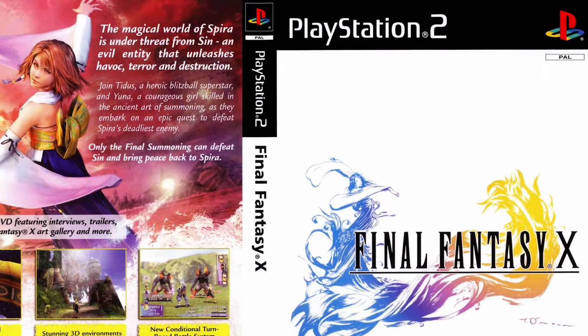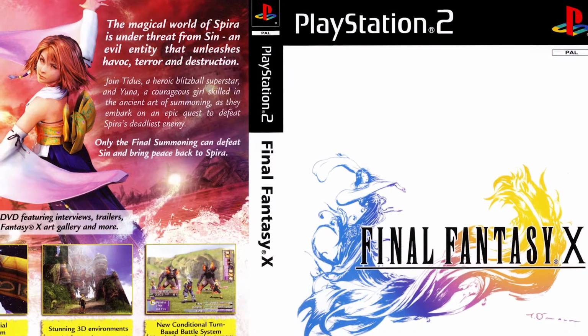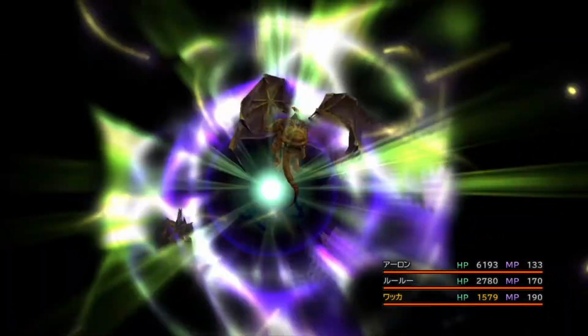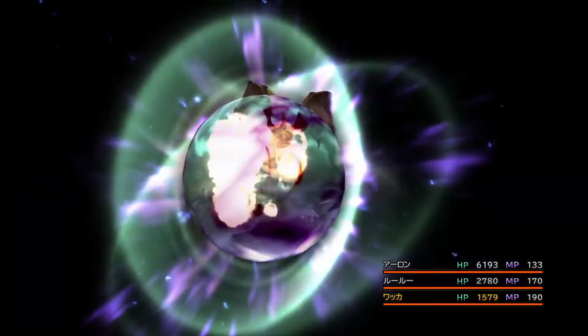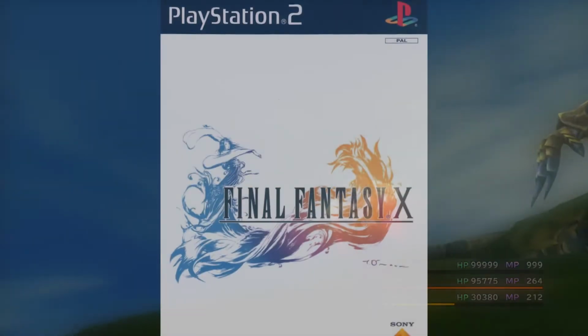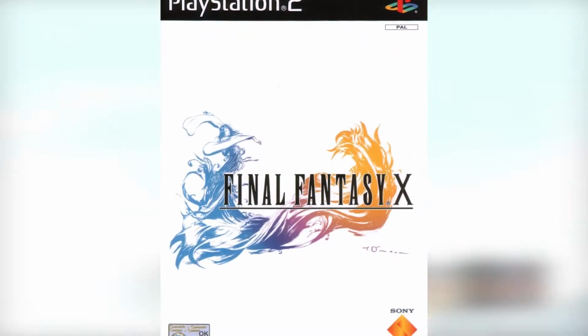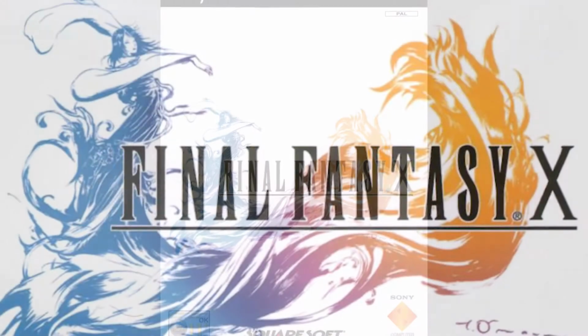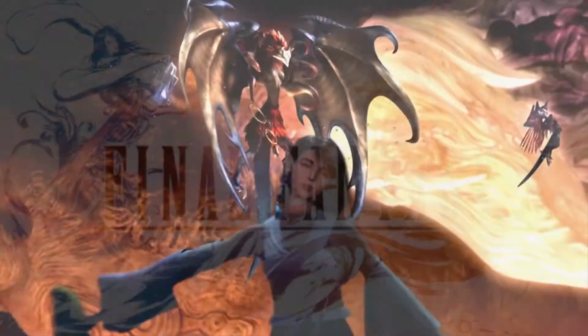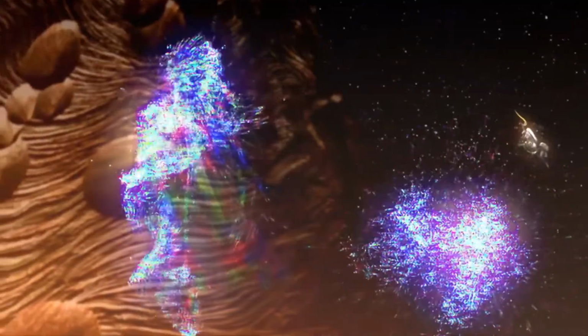Like, I remember as a kid walking into a game store and you would immediately notice Final Fantasy from a distance. If I'm not mistaken, there are 4 numbered or mainline Final Fantasy games for the PlayStation 2, and they all look great. But I decided to go with Final Fantasy X's cover art. What I like about this cover art is how well Yuna's sending dance flows with the Final Fantasy logo, and the water fits so well with the theme of Final Fantasy X.